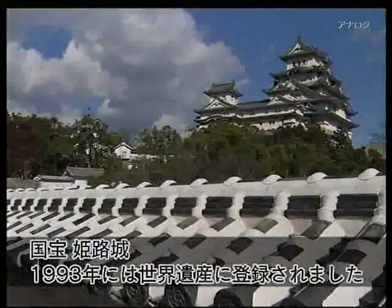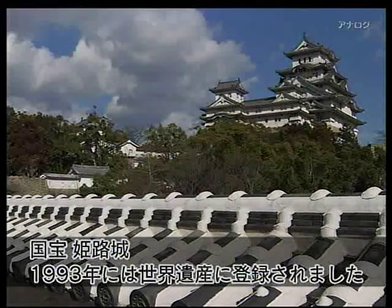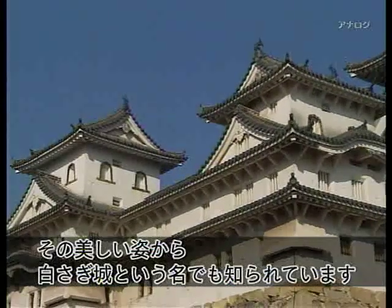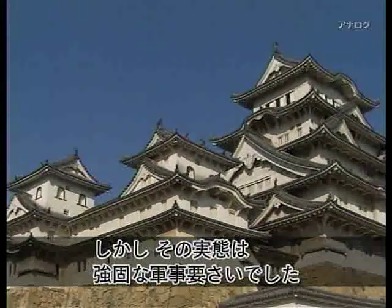Himeji Castle is a national treasure, and in 1993 it was placed on the UNESCO World Cultural Heritage List. Because of its striking beauty and elegance, it's popularly known as the White Egret Castle. But in fact, it was designed as an impregnable fortress.